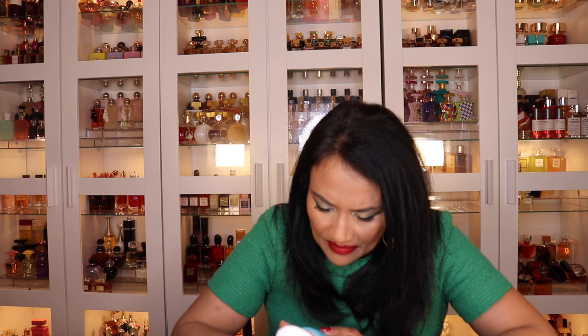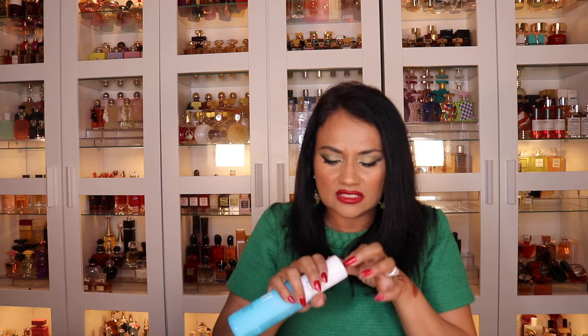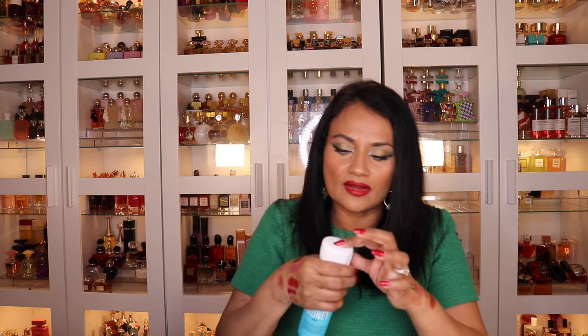And then I got this new product. This is the mist version of the Money Mask. This is supposed to be a leave-in conditioner, so it's very light, with a glossy finish it gives the hair, apparently. So I'm very, very excited. Again, I don't know how to unlock this thing. Oh, there's the lock right there. Just figured it out. The lock is up there. So let's see.